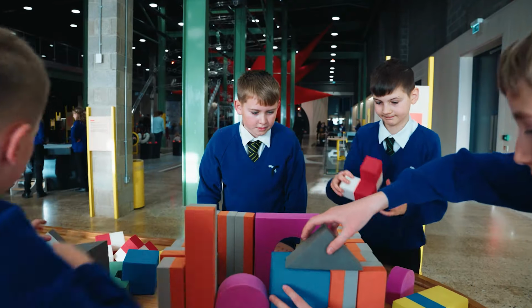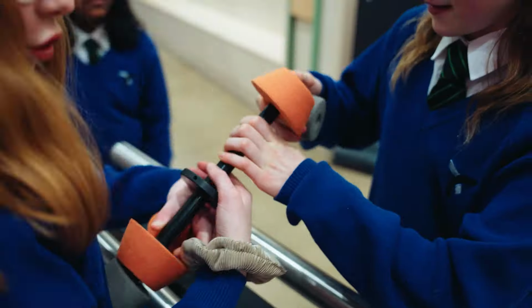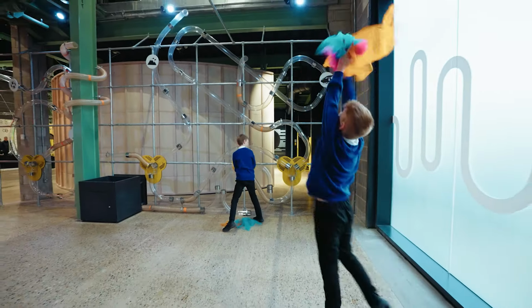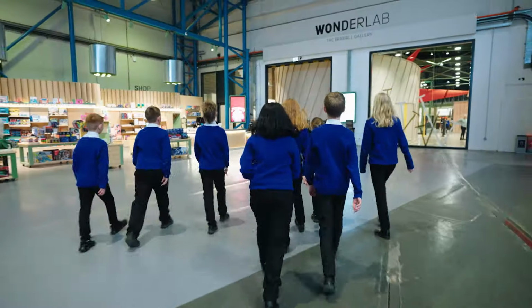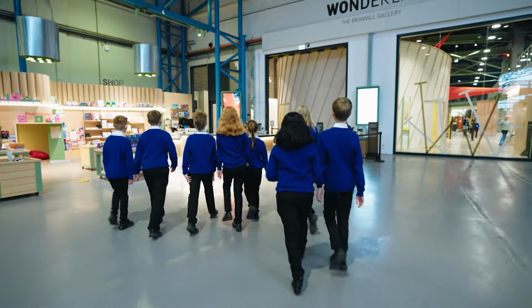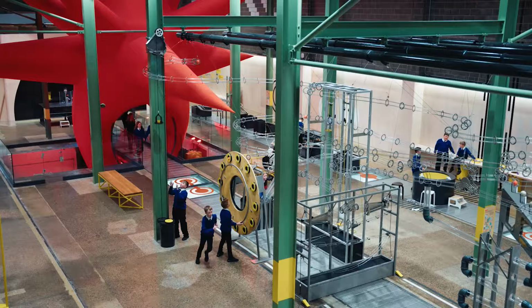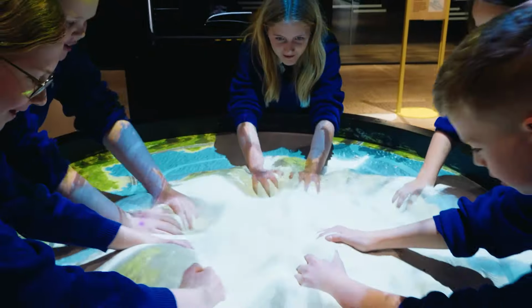Do you like making things, sometimes breaking things, fixing or improving things, and predicting what will happen next? Join us in Wonderlab, the Bramall Gallery at the National Railway Museum, where you can get to grips with engineering skills, hands-on design, and working scientifically.